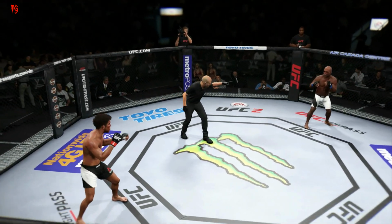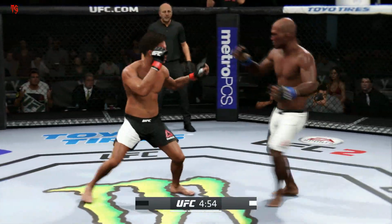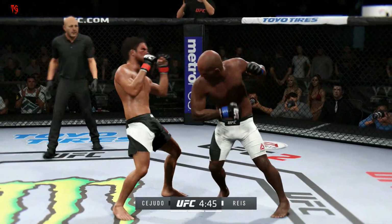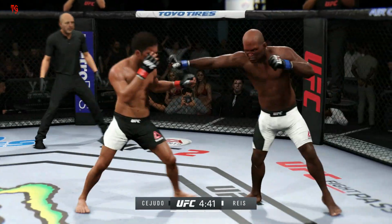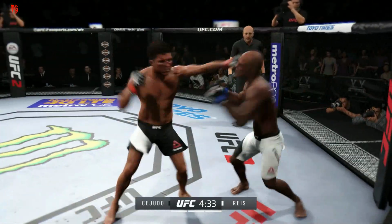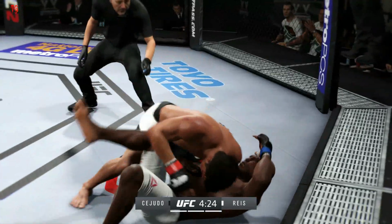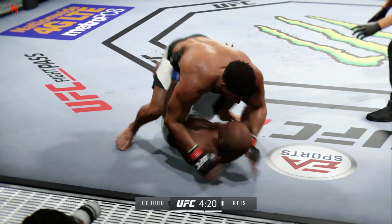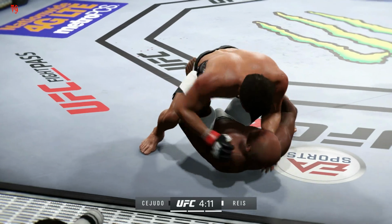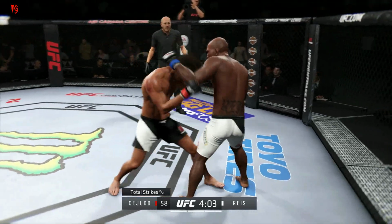You ready? You ready? 5 minutes remain in this fight. Comes out swinging. Cejudo's cut is getting worse. Man, it's bleeding. Nice counter jab by Cejudo. Good hands, really mixing things up. Huge slam! Nice right hand. And they're back up. Brutal knee to the body.